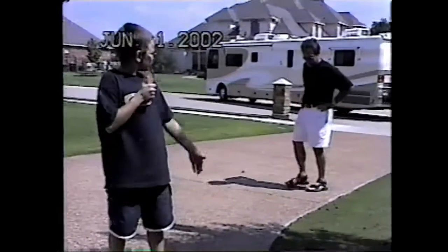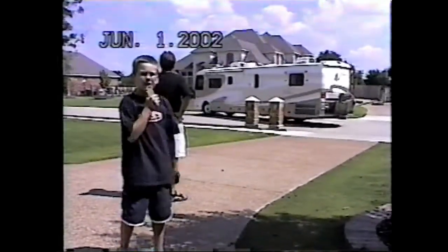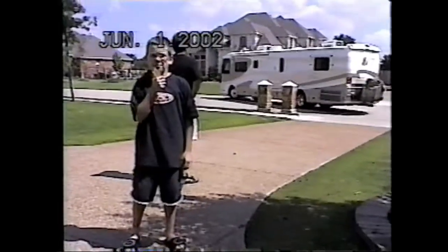Something has hit Windsor Creek. As you can tell, it is a motorhome. Diesel engine, 150 gallons fuel and 120 gallons water. And there's the entrance to this thing right here, as you can see. And there's storage in the stairs. Talk about 40 foot long.